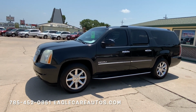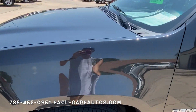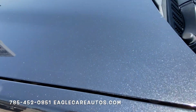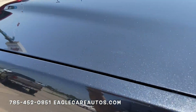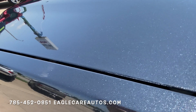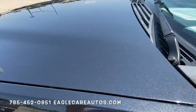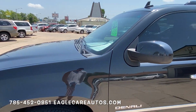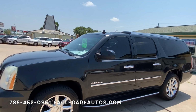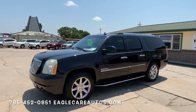It's just got a lot of great colors in it, as you can kind of see. Got a lot of metallic in it. Got a little bit of like a brownish flake, getting the right sun. Right now it looks a lot more black, but just a lot more character to this color than just flat black. Even though that looks great as well, this one just gives it a little extra pop, and you don't see it very often in Denali.